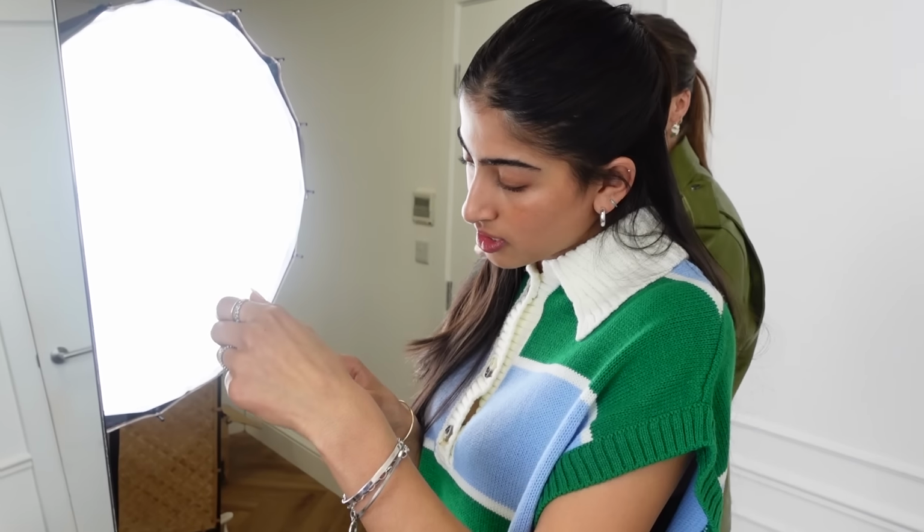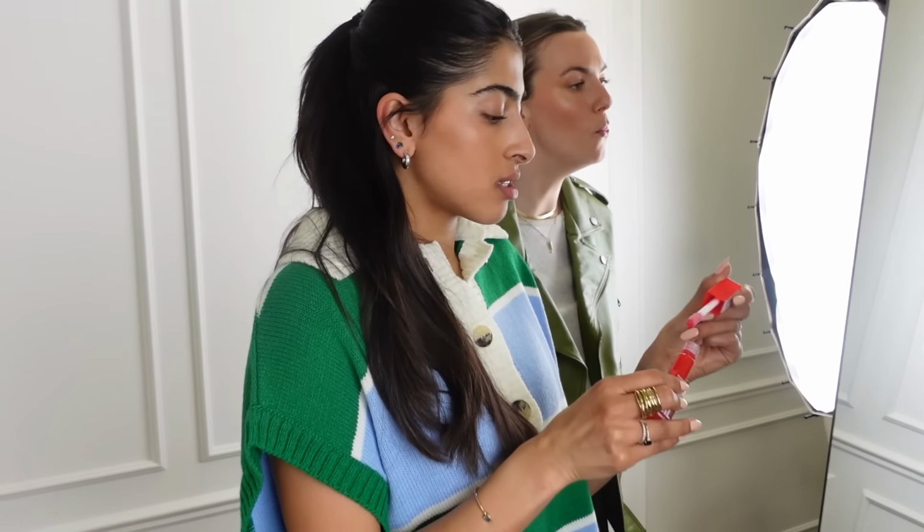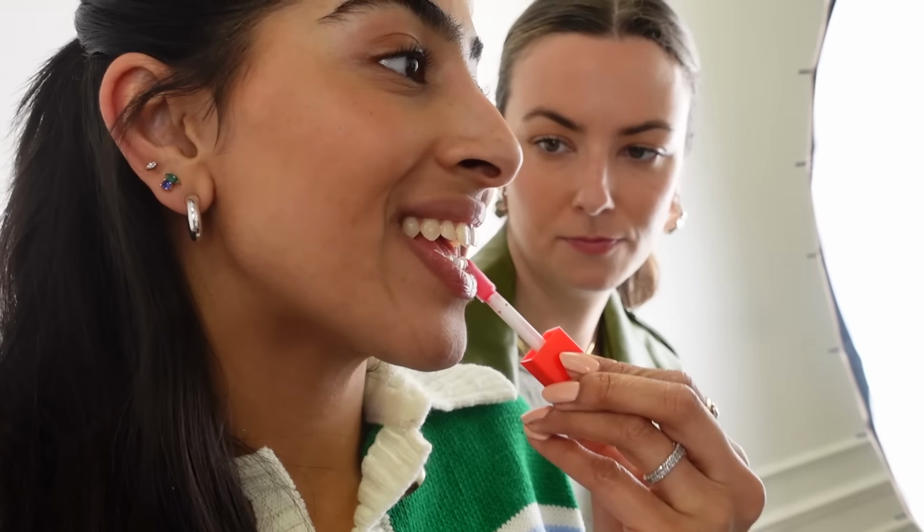Okay, so this one is vivid red. Very excited to try this. Because it's red, you think it's going to be really dramatic. Oh, it's going on so nicely. I love this, look. It's not too dark. It's my kind of sheer red. Oh my god, guys, I'm so here for this.